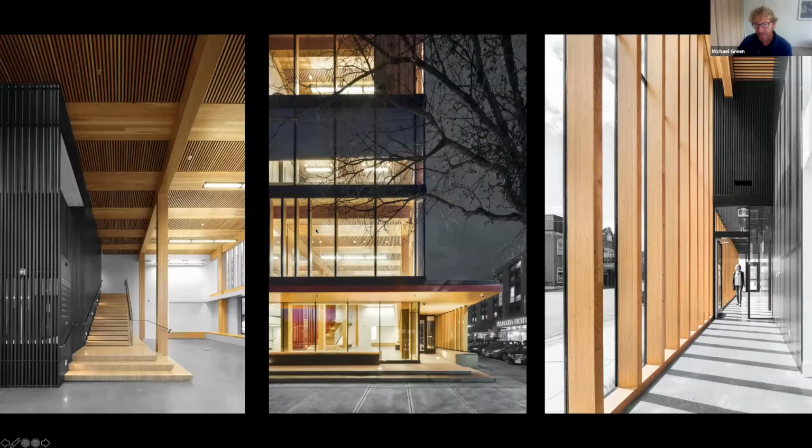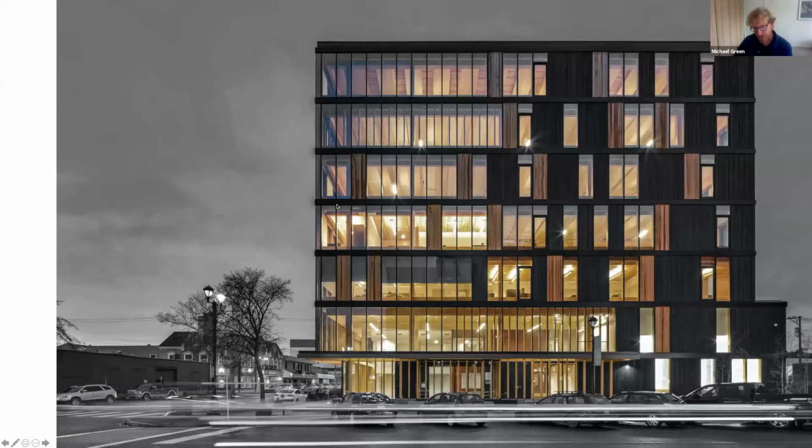So the idea of shifting to mass timber starts to open a whole bunch of big questions: technical questions, fire resistance and resiliency questions, acoustic questions, and erection questions, and of course structural questions as well. And I'll leave those questions for Dawn to dive into, I think, next.